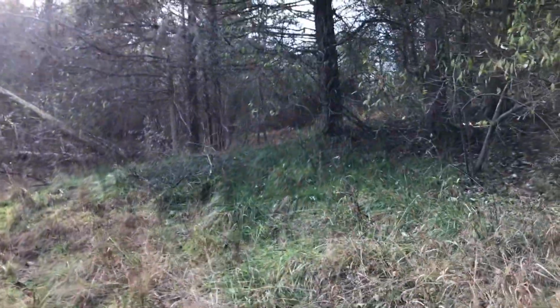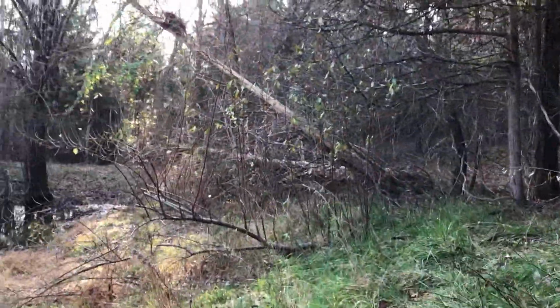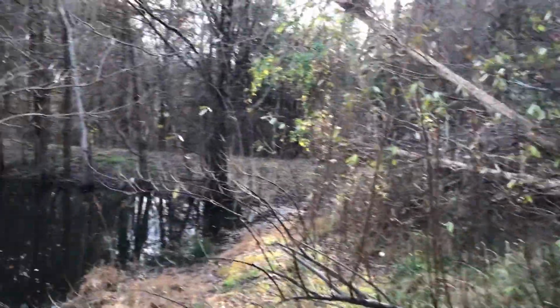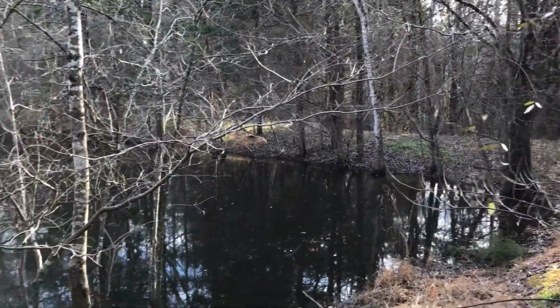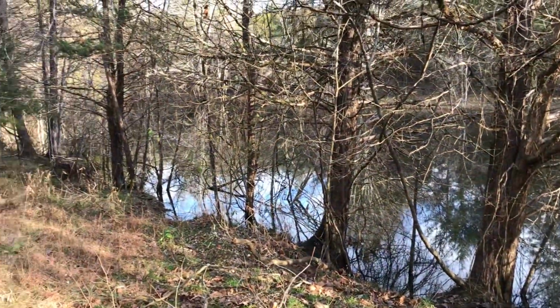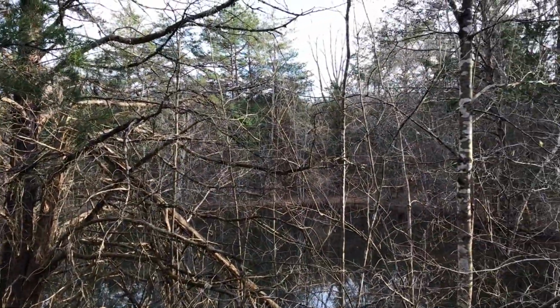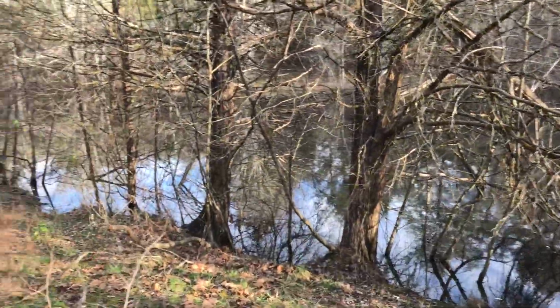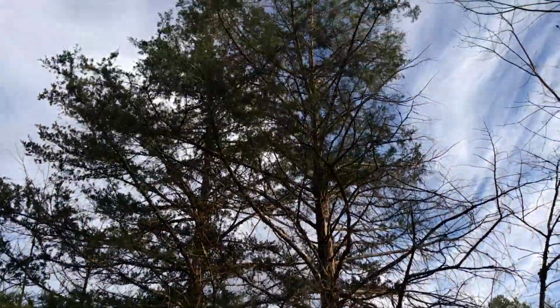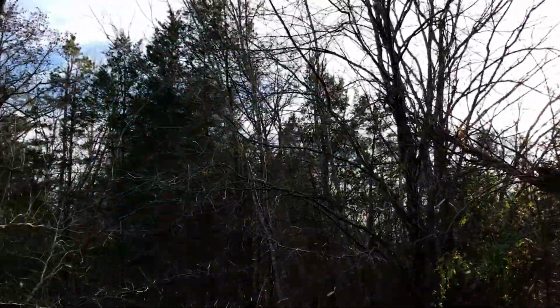Now this is all obviously going to be cleared, but the dam is right there, and one more view of the pond. And like I said, on the other side, that is going to be all clear, along with all the trees that are on this side. There's some decent sized trees here that are going to have to be taken out by hand.